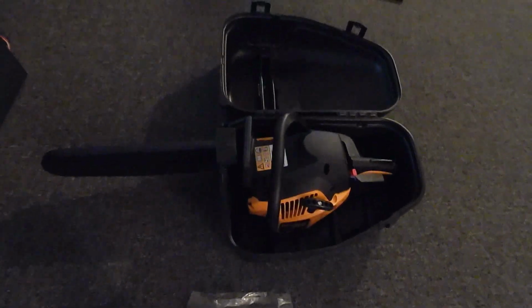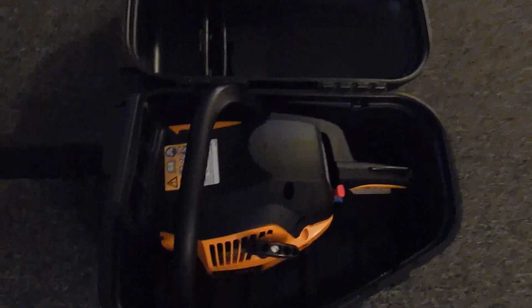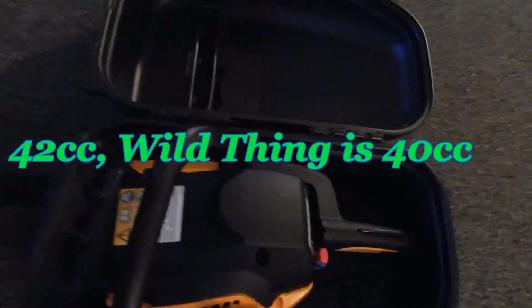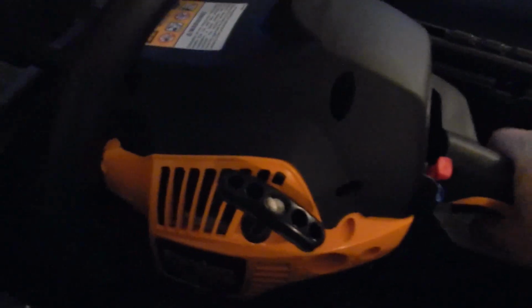Kind of like the Wild Thing in that it comes with a case. Almost the same case as the Wild Thing. It looks like the motor is fatter. So I thought it had the same size motor, but I could be mistaken. Of course, it has a suspended handle and a chain brake. So check that out a little better. Yeah, there you go.